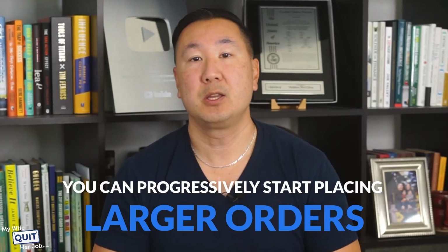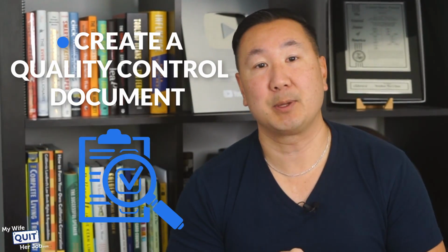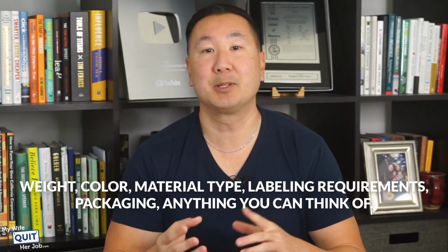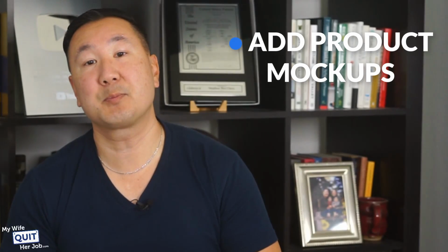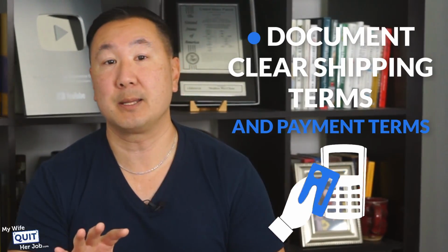Now, once you've received a couple of shipments and you're happy with the quality, you can progressively start placing larger orders. Here are 4 tips for ensuring a smooth transaction with your suppliers. Create a quality control document that clearly details your product specifications. For example, you should specify the weight, the color, the material type, labeling requirements, packaging, anything you can think of. The more detailed you are, the better. You should also add product mockups, references, and images where needed, and then document clear shipping terms and payment terms.